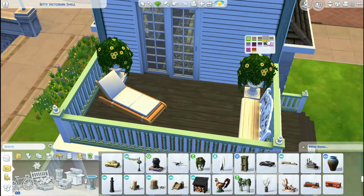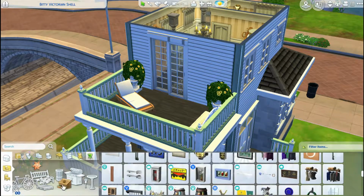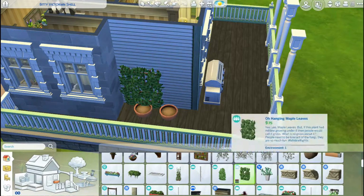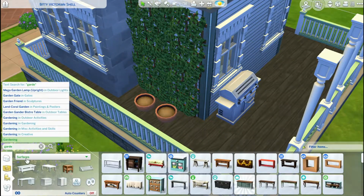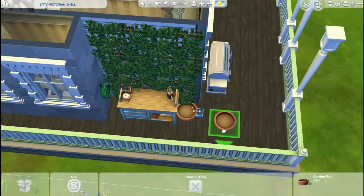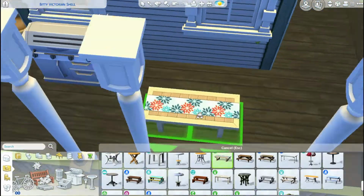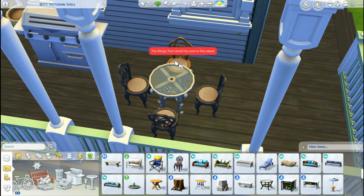I also decided to put all these flowers around just to give more of the Victorian vibe. I really like those decorative flowers. So those are going to be around the outside of the house, which is the main part of the house, since there is so much stuff just in general that goes inside. The outside is very livable because it's a little bit more open. There is a little more space to go around and do stuff. So I'm guessing this house is more for Sims that like the outside, because there is so much space outside.